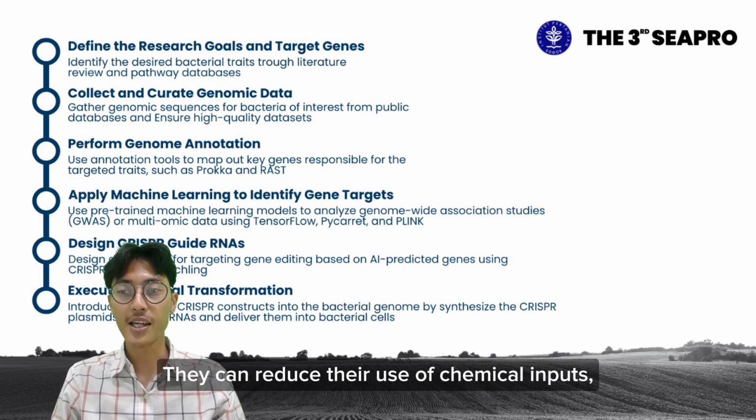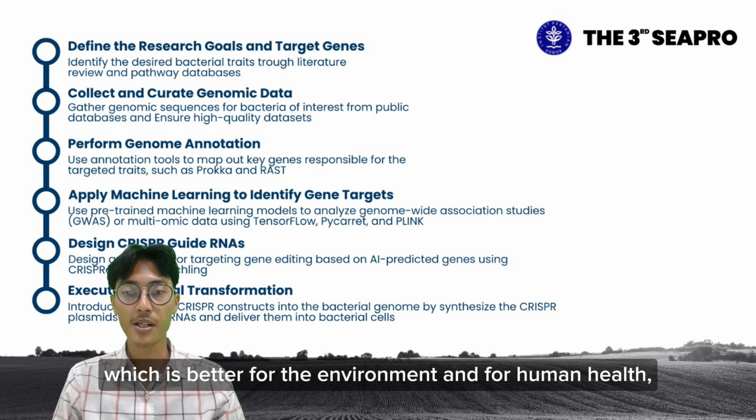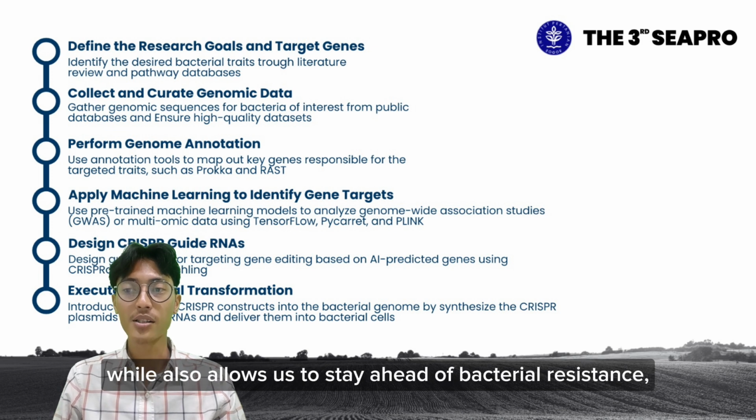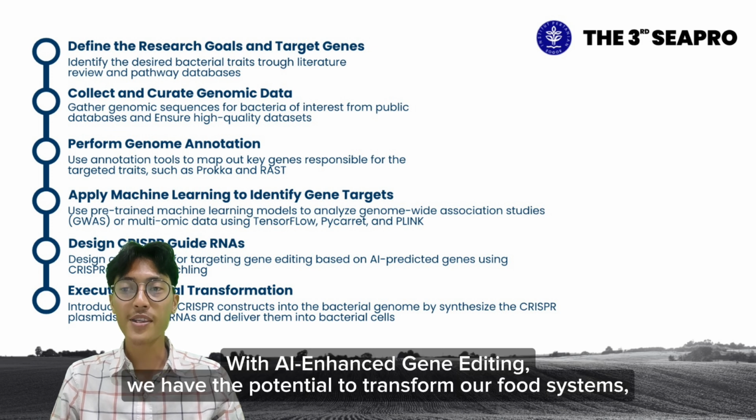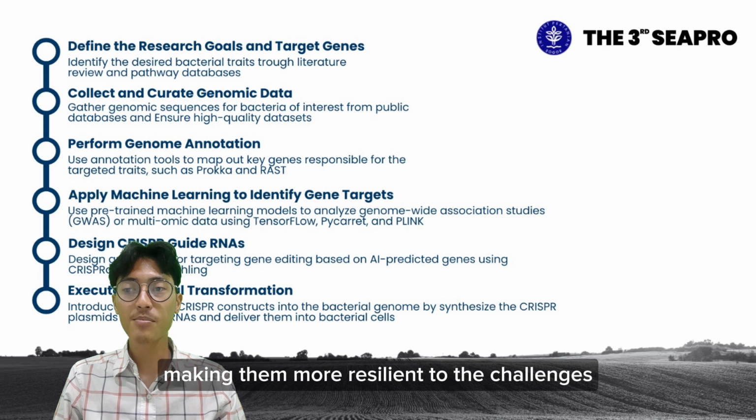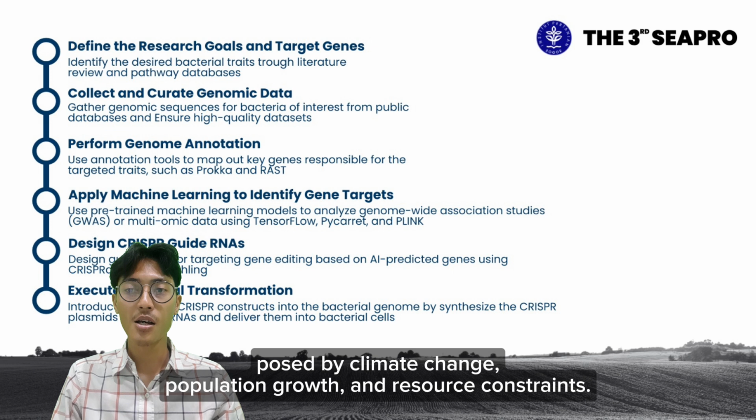They can reduce their use of chemical inputs, which is better for the environment and human health, while also allowing us to stay ahead of bacterial resistance and ensure that our crops will remain protected. With AI enhanced gene editing, we have the potential to transform our food system, making it more resistant to challenges posed by climate change, population growth, and resource constraint.